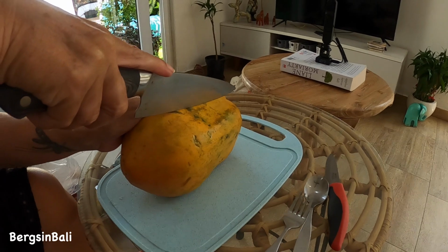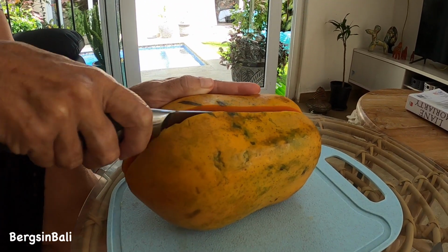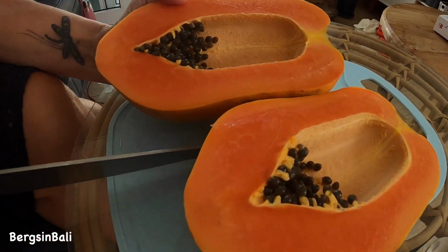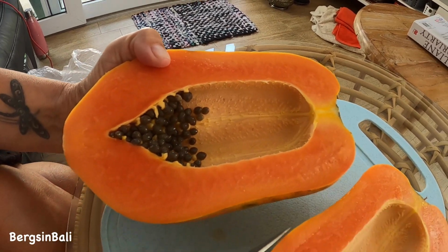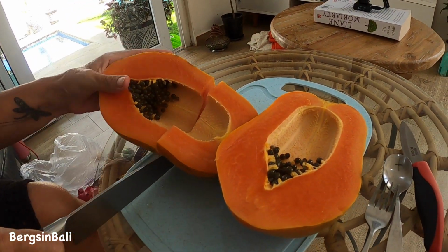Yep, there we go. Next is papaya. Papaya. All right, and the big knife. Oh, it cut pretty easily. Oh, look at that. That looks pretty nice, actually. Yummy. What if we plant those seeds outside, if it'll grow? Oh, would it? Don't know. We'll do that anyway.